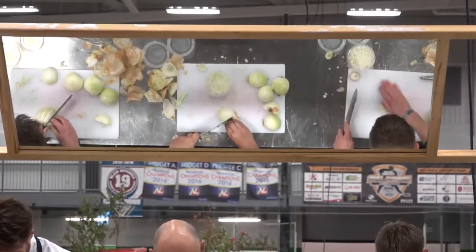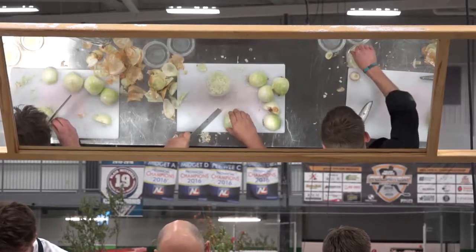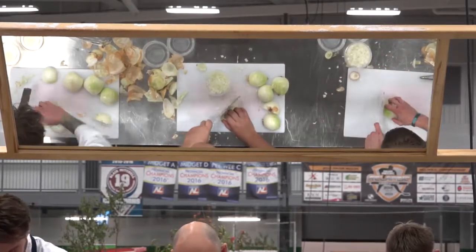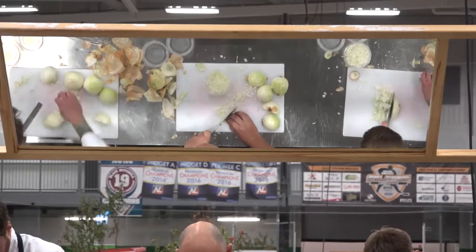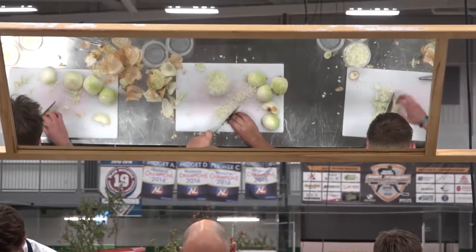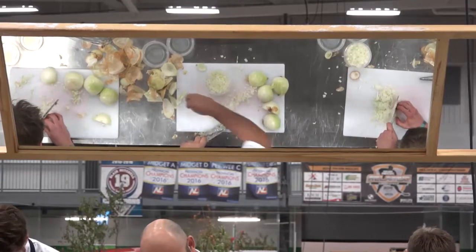Very nice work. Yeah, we don't want to see no skins in there. It's got to be nice clean onions as a finished product. Peter's going slow and steady like the turtle, right? Slow and steady wins the race.